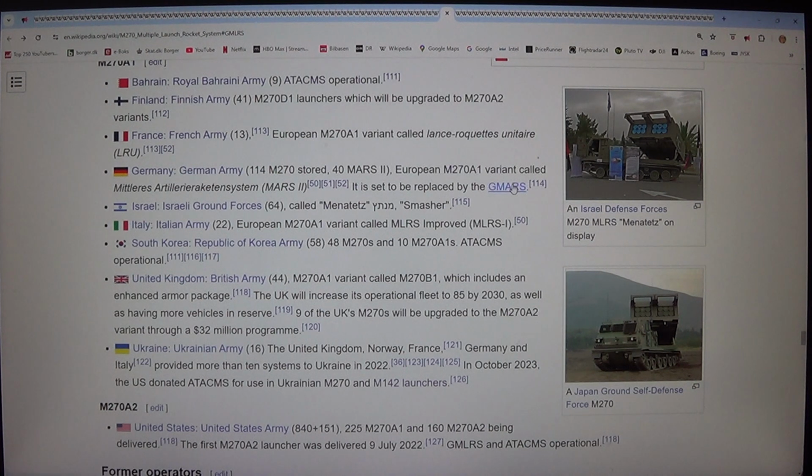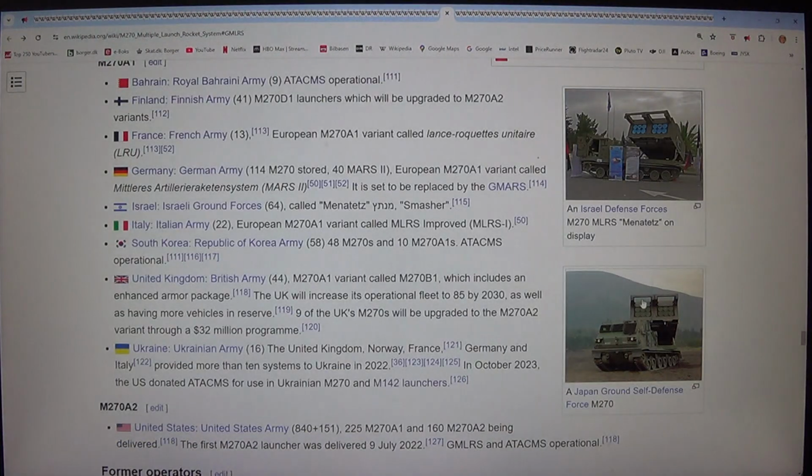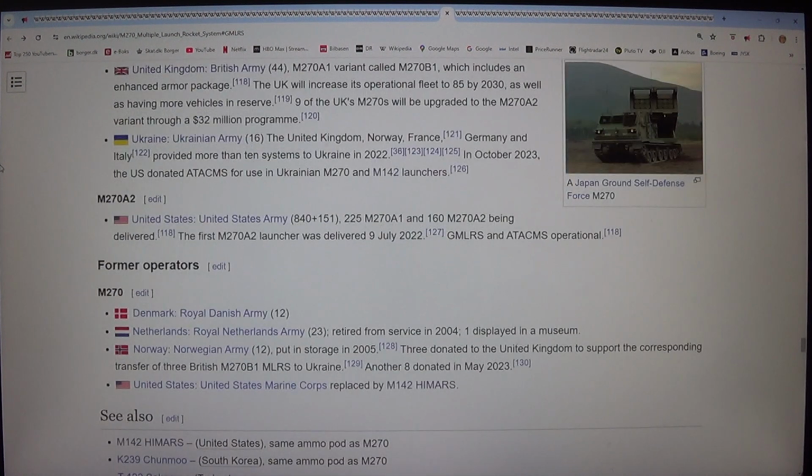5. Israel, Israeli Ground Forces, 64, called Menatetz, Smasher. 6. Italy, Italian Army, 22, European M270A1 variant called MLRS Improved, MLRSI. 7. South Korea, Republic of Korea Army, 58, 48 M270s and 10 M270A1s. ATACMS operational. 8. United Kingdom, British Army, 44, M270A1 variant called M270B1, which includes an enhanced armor package. The UK will increase its operational fleet to 85 by 2030, as well as having more vehicles in reserve. 9 of the UK's M270s will be upgraded to the M270A2 variant through a $32 million program.